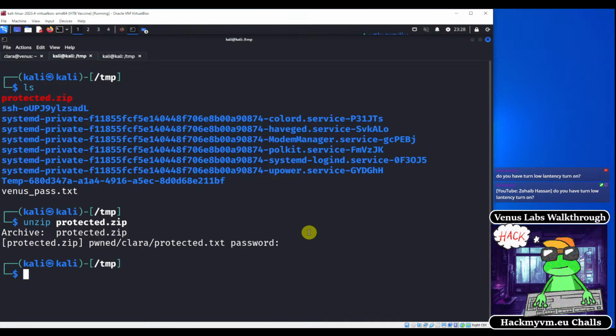Zohaib-Hassan says, do you turn low latency on? I'm not sure if I have low latency on or not. YouTube usually has a bit of latency, maybe about 20 seconds or so. So you might notice a bit of a lag between what you put into the chat and what you see on the screen. But that's fairly normal for a YouTube chat. If you were to use Twitch chat, the response would probably be faster.